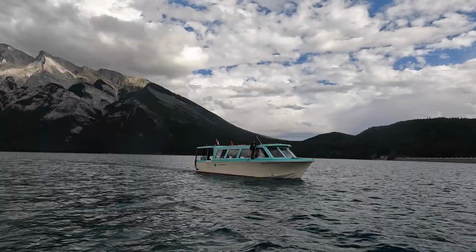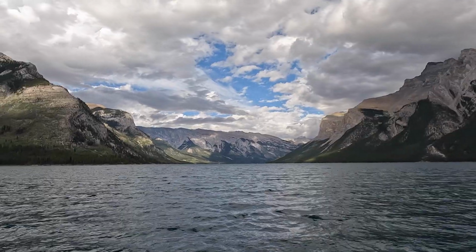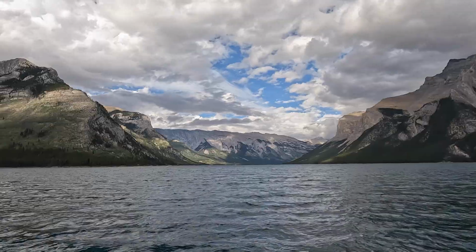So we made it to Lake Minnewanka. We are gonna go on a boat ride. They have a boat cruise that's an hour long that takes you around the lake. This is the largest lake in Banff. It's been used by the Native Americans for a long time. And then as people came in, they started using it for water supply.